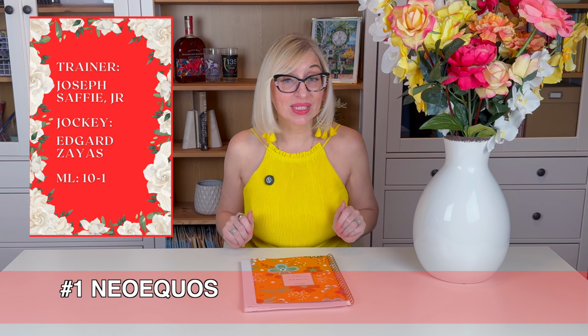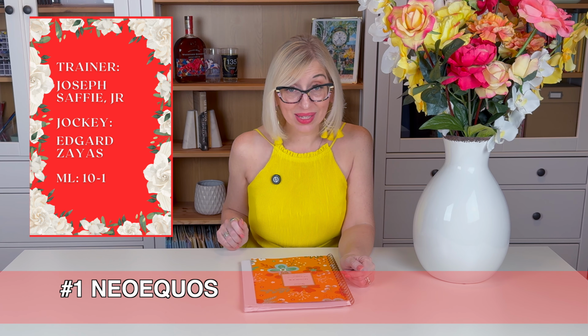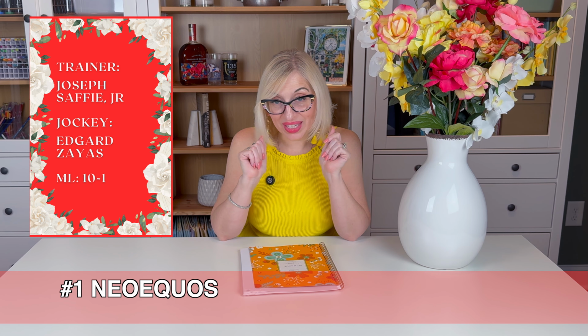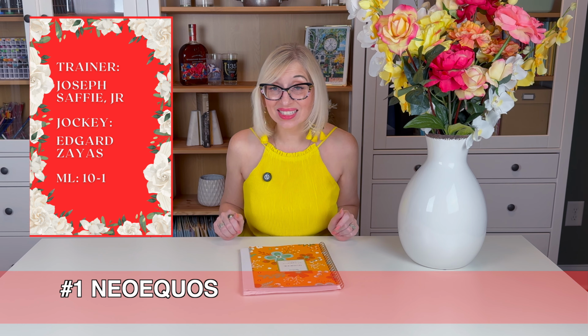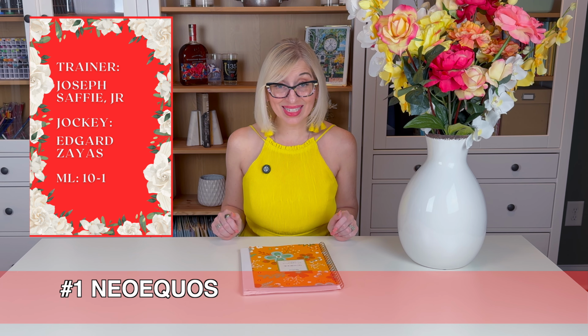We know he's going to want to get to the lead, but so will Disruptor. And who did Irad choose to ride? Disruptor, not Neoequous. The one question we have here is, can Neoequous get the distance? He's by Neolithic. Every time Neolithic tried the 1.125 distance, he came in 2nd and 3rd, and it doesn't look like his top progeny have also done well past the 1.16 distance.